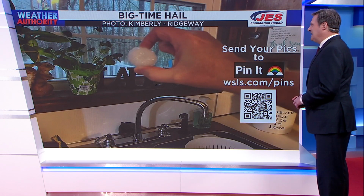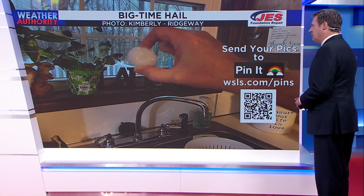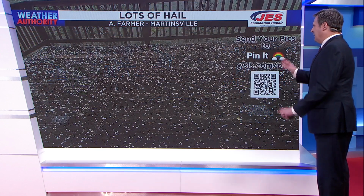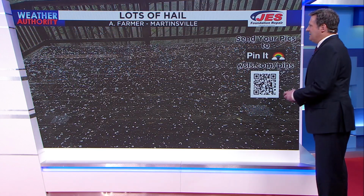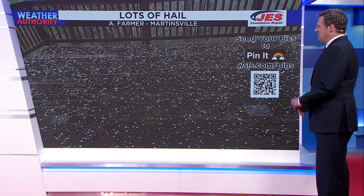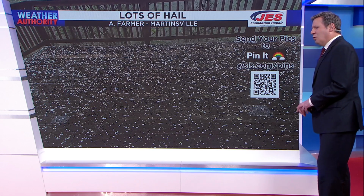This is from Kimberly. That looked like it was about maybe golf ball size hail in Ridgeway earlier today. And of course, last but not least, we had quite a bit of hail on a farmer's deck. Looks like that was mainly quarter-size hail for the most part from what I'm seeing here on this picture. But I'll tell you, it was quite a pelting.